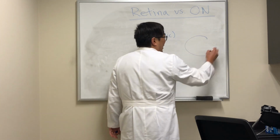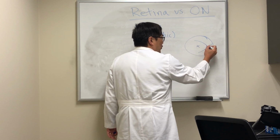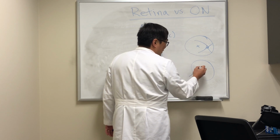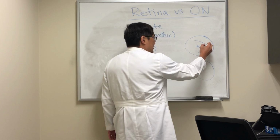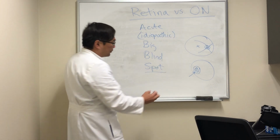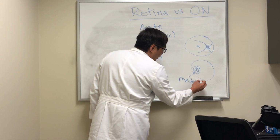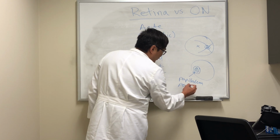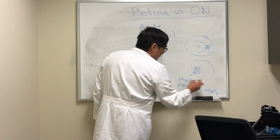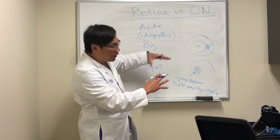And so when we're looking at the optic nerve, of course, has no photoreceptors. And so when you have a blind spot that's bigger, it's because the peripapillary retina is bigger. And so normally, the thing that causes that is papilledema, or it can be peripapillary atrophy. So the first thing you need to do when you have a big blind spot is look at the nerve itself and see if you see the peripapillary atrophy or the papilledema.